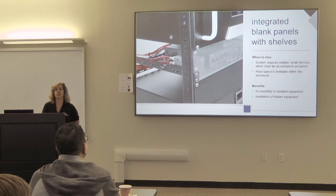Next, we have integrating blank panels with shelves. Like mounting behind the rack rail, this too is ideal when the system requires small devices. The difference is you would use this option when the small devices need to be accessed from the front or from the rear of the rack from time to time. You also need to have available rack space within the enclosure to rack mount both the shelf and the panel. What is great about the solution is you can access the equipment when you need to service and make adjustments by simply removing the blank panel, while all other times the blank panel hides this equipment for a neat, clean look.